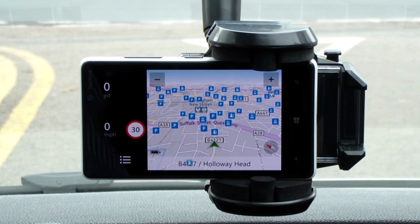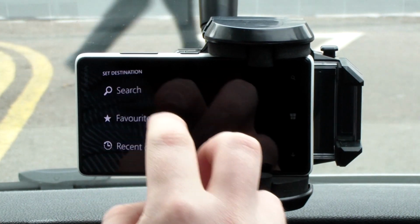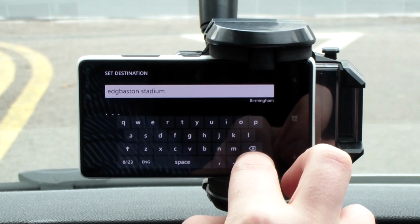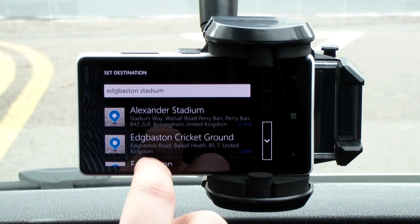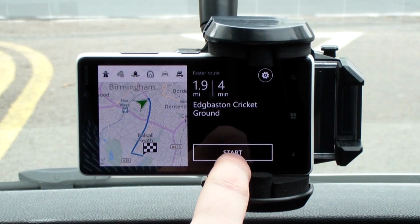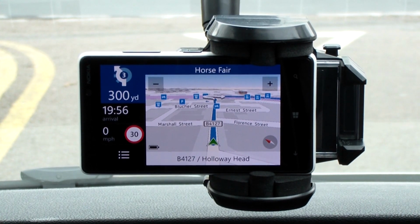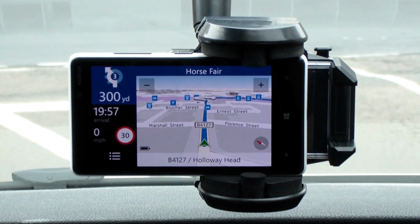The Nokia Lumia 820 satellite navigation test. Again, finding our location was not a problem. Searching again for the same search term, Edgbaston Stadium, brought up a current location and also gave us our instant driving options. Within this solution, you can see more clearly exactly where we're going to in the rotated landscape view, and we're then able to continue on our journey to Edgbaston Stadium as before.